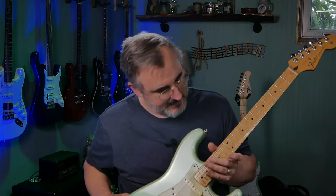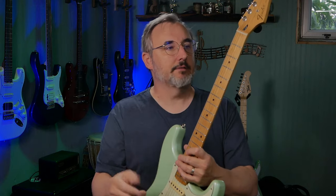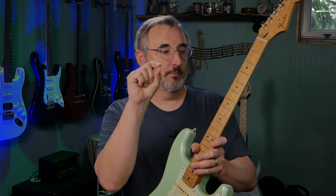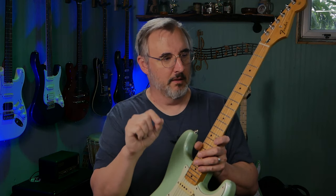it's an alder body, maple neck. It's got the skunk stripe in the back. The whole neck has got a gloss finish. There's gloss even on the fretboard. I've never been a big fan of that. I don't know why, but it doesn't seem to bother me. Frets are nice. They're not super tall. That's the one thing I like about Stratocaster style guitars, is the frets aren't very tall.